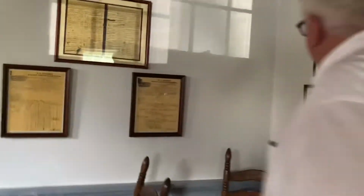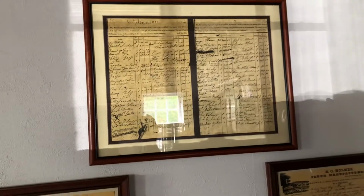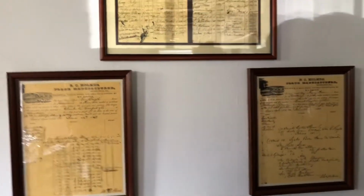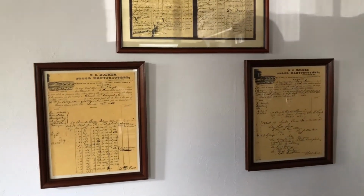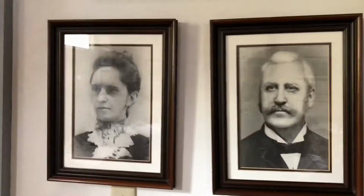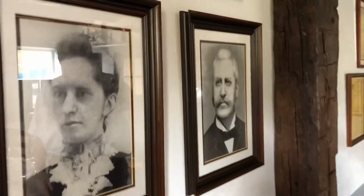Again, you could spend hours just looking at the artifacts on the walls. These are the shareholders that owned the stock in the Sandy and Beaver Canal. They were from Hanoverton, Ohio. These are bills of lading for shipments that were sent on the canal boats that left here in Hanoverton. A daughter of the original owners of the tavern. It's Grace Nicholas and her brother Alcinous.